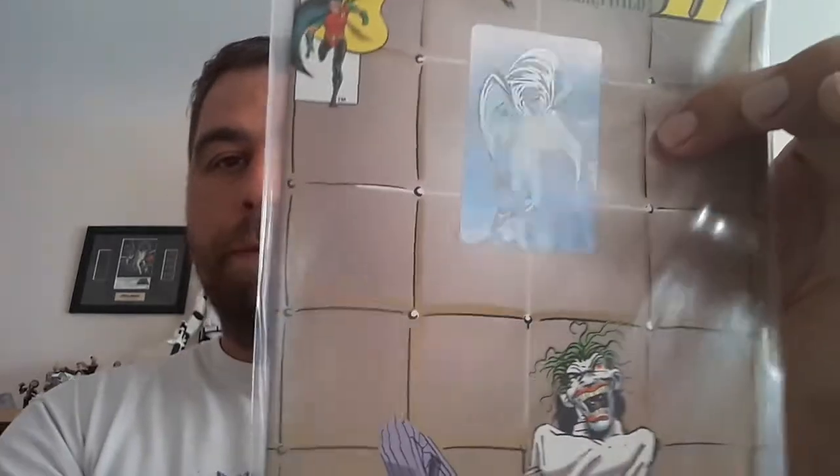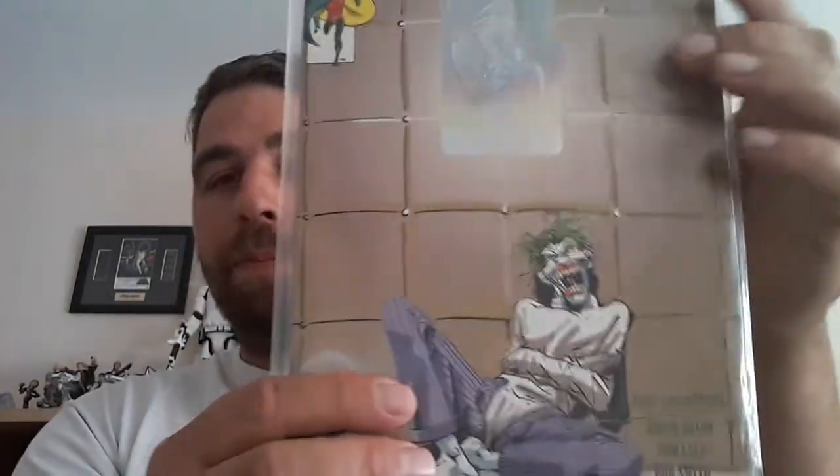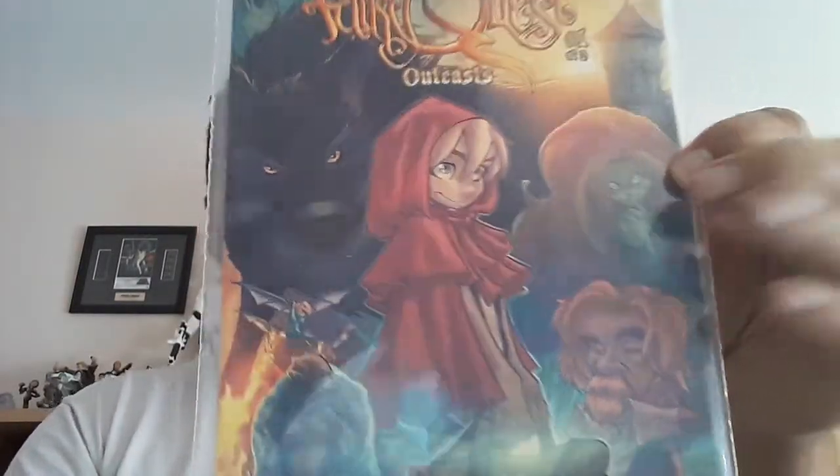Don't know much about this title. I will when I read it. Robin 2, The Joker's Wild, number one. What are these little cards you get, holographic cards you get with them? It just looks mad as hell. Fairy Quest, number one. Not my cup of tea, I don't think, but we'll give it a go.